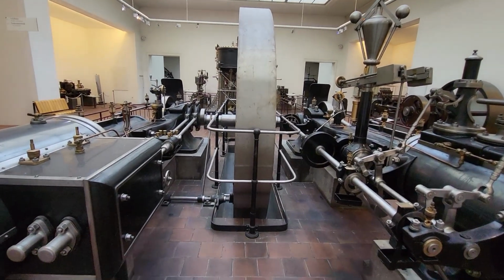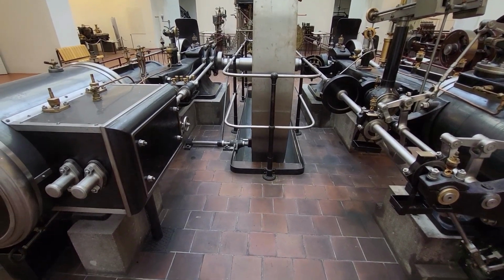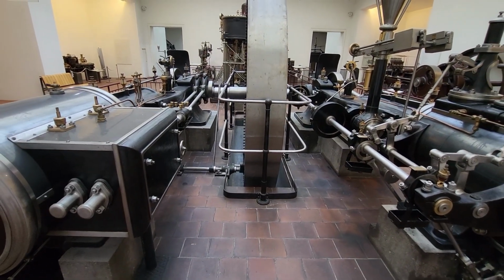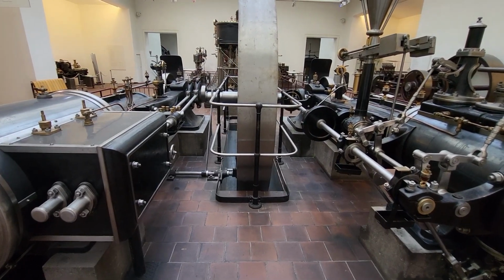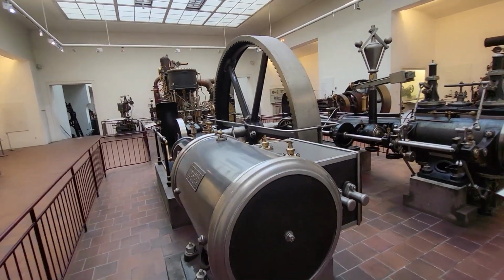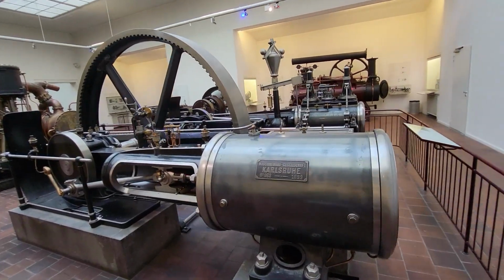So we are now in front of the twin compound steam engine from 1899, from the end of the 19th century. This engine was used for almost 60 years, and it looks really impressive. It was used till 1958. This one is from Karlsruhe.